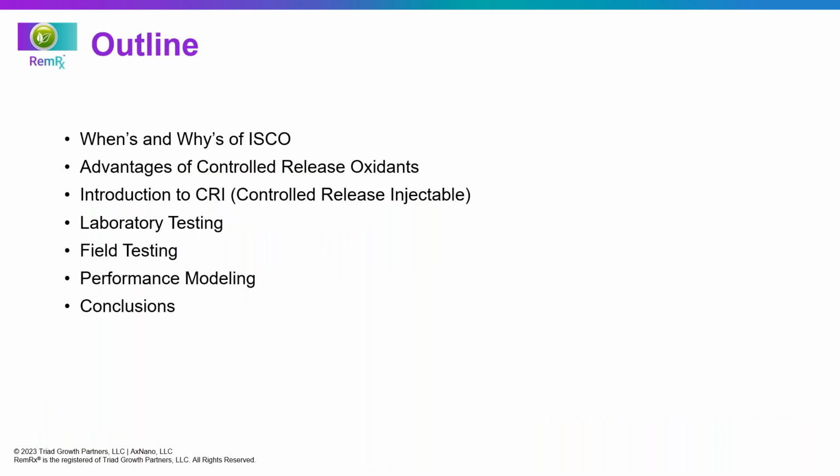So what we'll go through today is I'm going to start with the whens and whys of in situ chemical oxidation, which is referred to as ISCO. Some people on the webinar might be very familiar with ISCO, but I wanted to really highlight when and why you might choose it, and some of the limitations of traditional ISCO methodologies, which allows us to highlight the advantages of our controlled release oxidants. I'll talk about the controlled release injectable and how it's made and used in the field. Then I'm going to touch on some laboratory testing that we've done, as well as some field testing, and then performance modeling capabilities that we have to demonstrate how you might expect this type of material to perform at your particular sites.